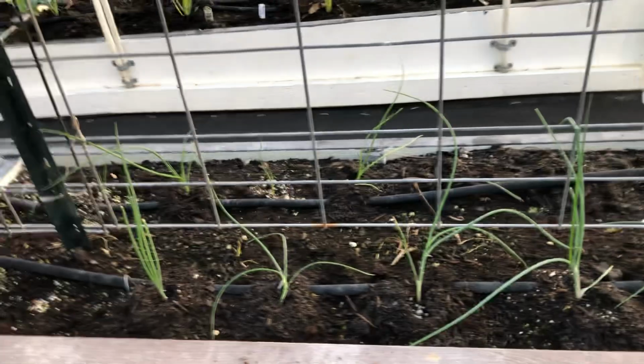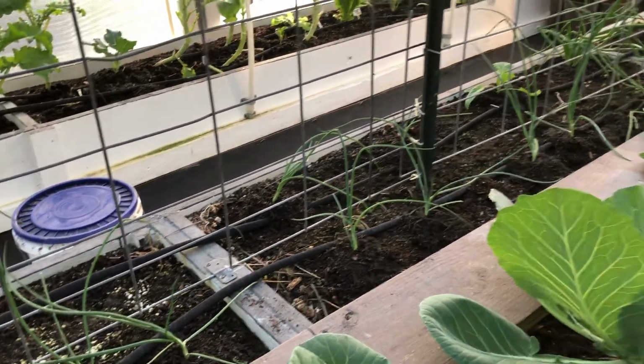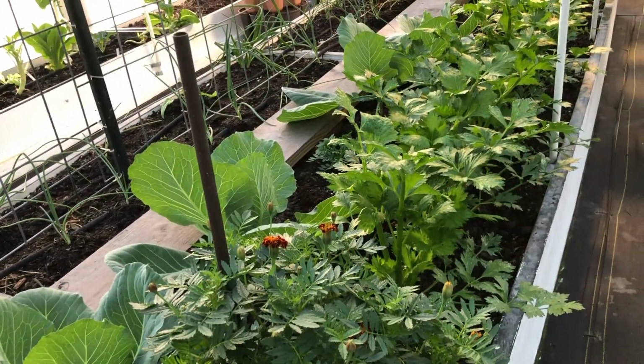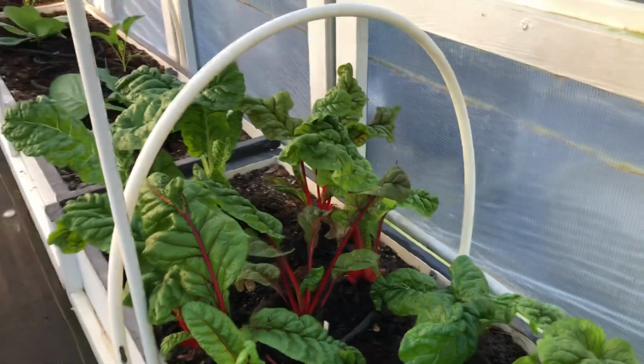I've got onions up. Usually now is the time to plant them, but I try to do a little early. It does make it a little bit more complicated, but if you get it going and keep trying and not give up, then you'll be able to grow a little bit ahead of season.